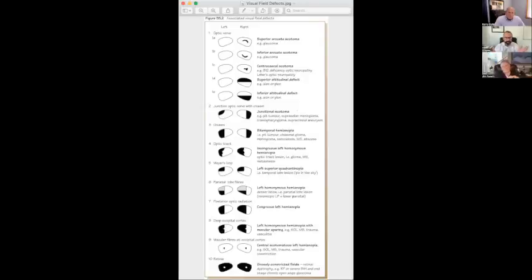Hopefully and thankfully, running an MRI these days is not that difficult, and we can always have that. But what I'm trying to say is that this kind of diagram might mislead the attention if we try just to look at it as the possible visual field defects.